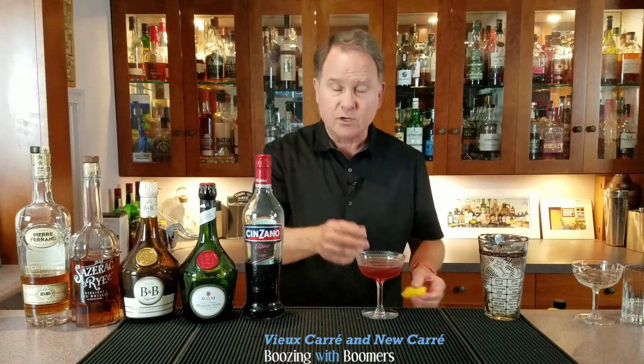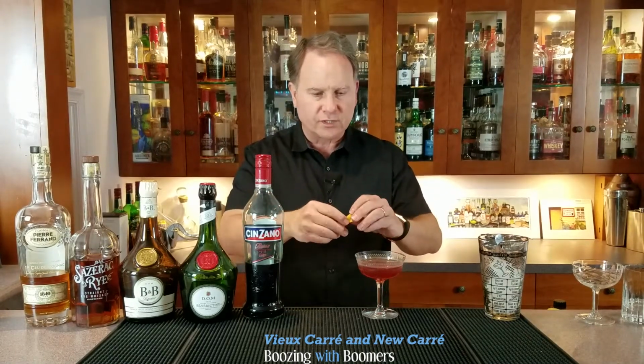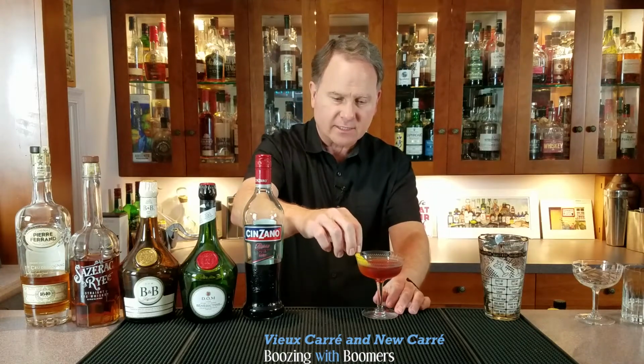The last thing we do for this cocktail is garnish it with a lemon peel. You do not have to spritz in this one, so really you're just going to curl it up and put it in the cocktail or on the edge of the cocktail.